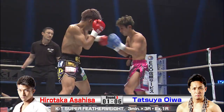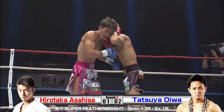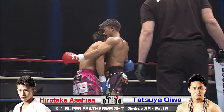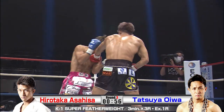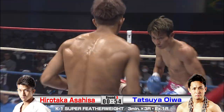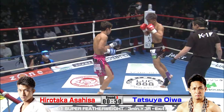unbelievably tough because he has taken some massive shots to the chin, to the body, to the legs, and he's just hanging right in there. Yeah, his mouth is open, agape. He's just trying to suck in all the oxygen he can, like a beast. He's running on empty here.